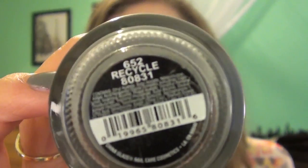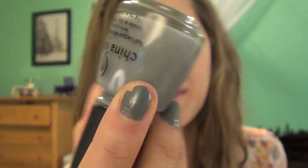So finally, this nail polish may come as a bit of a surprise to you guys, but I absolutely love this for springtime, and this is China Glaze's Recycle. Obviously, it's not a pastel. It is a full-on gray color, and it's what I'm wearing on my nails right now. But I really like it for spring. I think it's another one of those transitional colors that you can wear basically year-round. I probably wouldn't wear this in summer because it is a little grungy for that, but I really like wearing pastels with a gray nail polish. It's really out there, but I think it's super cute.